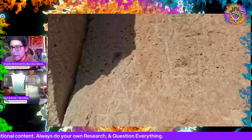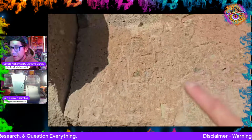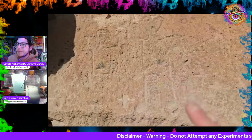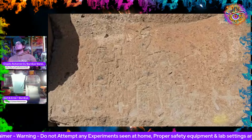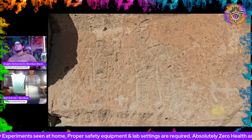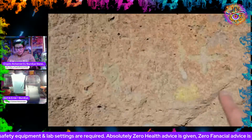And then right next to him, you see somebody else, definitely larger. And then in the center there, it looks like the chief. You can tell by his headdress or the way his hair is set up there, the two feathers. Also got some X's here.